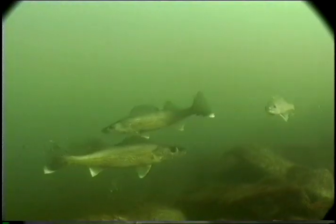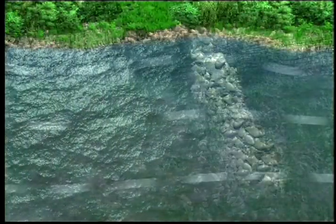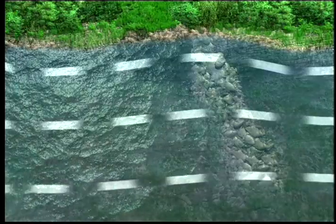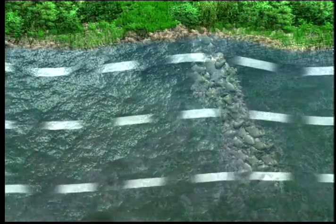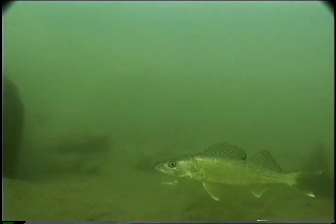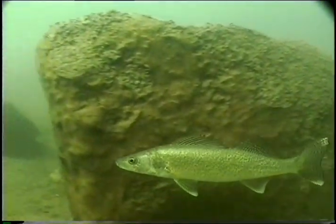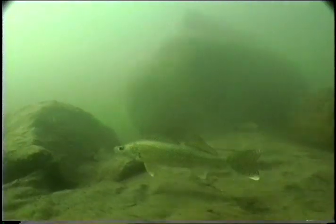Walleyes have definite preferences and tolerances in regard to current speed. Current speed varies along a wing dam, with the slower water being closer to shore and the faster water being deflected off the tip. It's important to cover the entire length of the wing dam to determine where the fish are holding, as position will vary with flow levels, activity levels, and other factors.